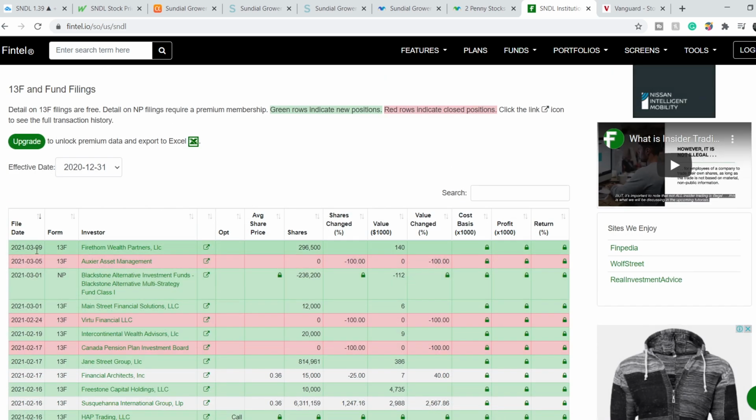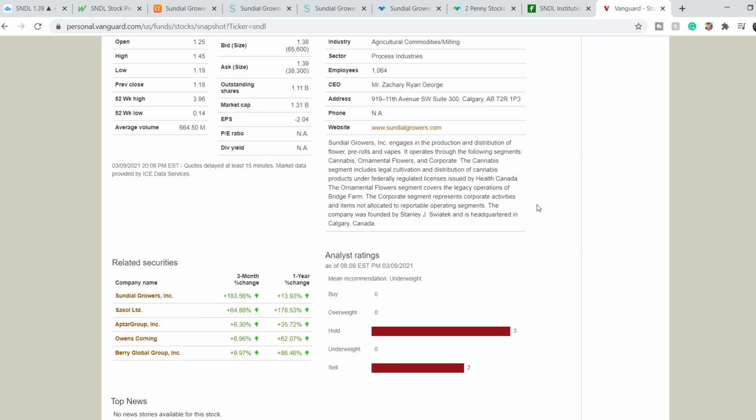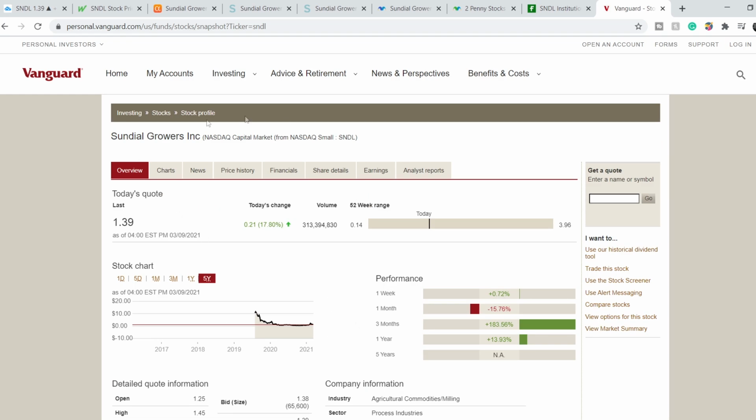And let me show you some new data on institutional investors. As you can see, on March the 9th, Firetom Wealth Partners added $140,000 in value in this stock. And we can see the mixed feelings across this board, that some of them close their position or some of them open a new position. The closing of positions is not so big, but nevertheless it is what it is. And according to Vanguard Group, we have 3 analysts that suggest to hold this asset, and 2 analysts that suggest to sell this position, and we are on Sndl growers, as you can see.